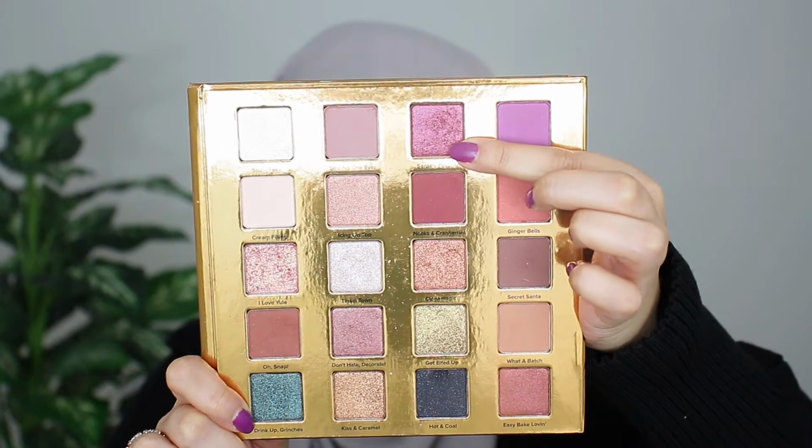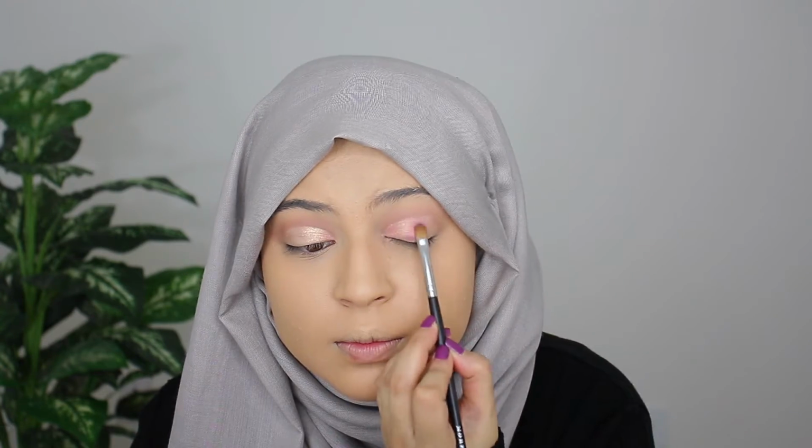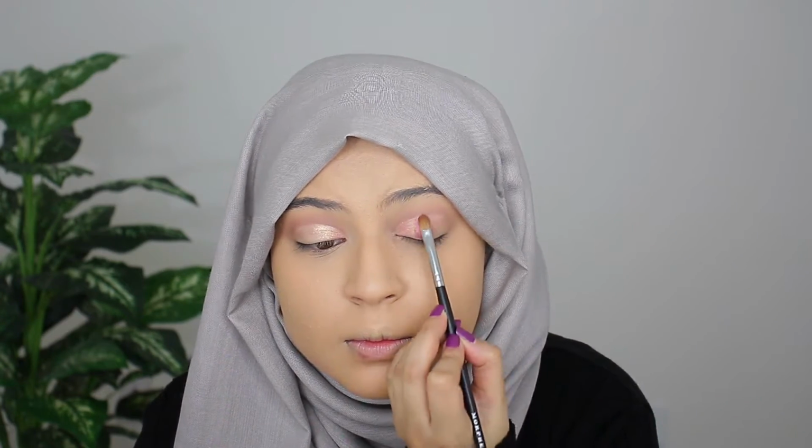So next I'm going in with the shade Santa's Favorite, and I'm grabbing this shade on a separate Morphe M124 flat brush, and I'm going to start applying this color in the middle third of the eye. Right now I'm just packing the color on, and then I'll worry about blending it out.